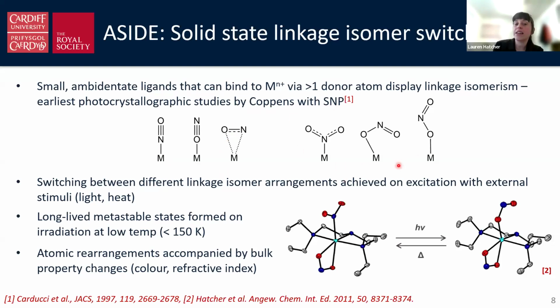Or what we're particularly going to talk about today are metal nitrite systems, where we go from an N-bound nitro ground state to an O-bound nitrito. You can either get an endo form or an exo form when you irradiate the crystal with light. So switching, as I say, can be achieved with light. It also can sometimes be achieved thermally with these systems as well, but we're particularly talking about photoswitches today.